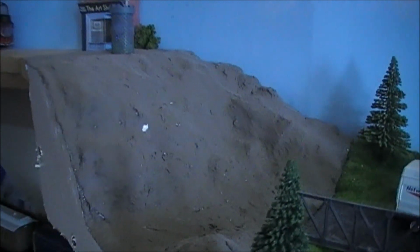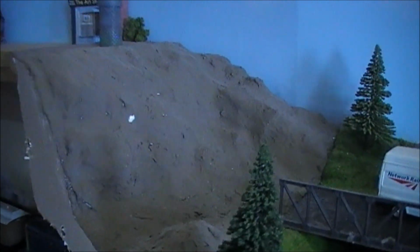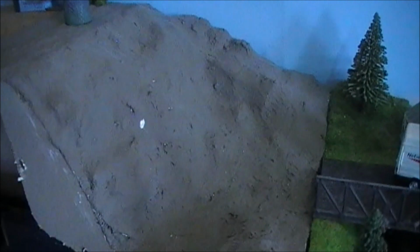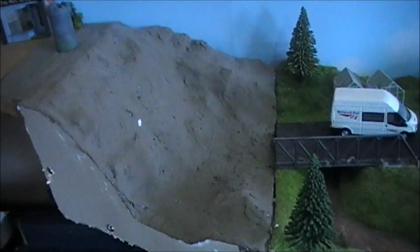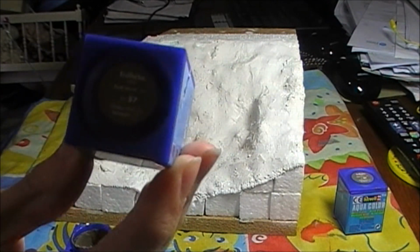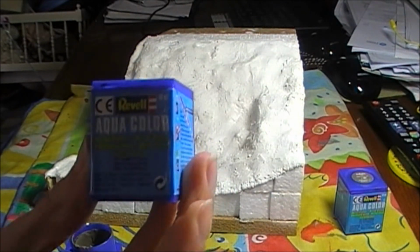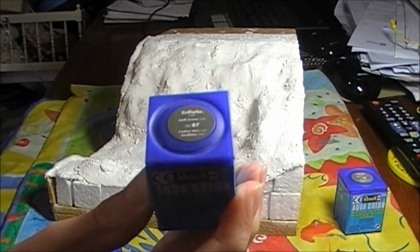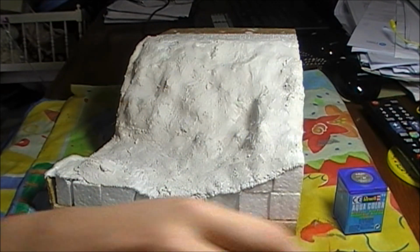Okay, so this is the same hill that you would have seen in the last video if you watched it, where it was completely white. We shaped it in the last video, and we had the plaster cloth on, but we didn't have any of this. Now, we do have a time lapse to show you of us painting it, which I'll probably put on now. There's the paint. As you'll see, it's by Revell. So, without further ado, let's get on to it.